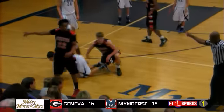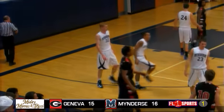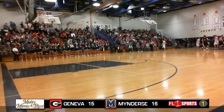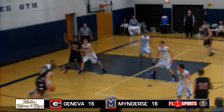It's going to go out of bounds off of Mynderse as Jason Anderson dove for the ball but couldn't corral it. And so Geneva will inbound in the front court. 5:20 left to play here in the first half. Mynderse still somehow clinging to a one-point lead.